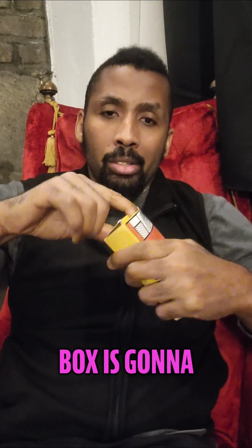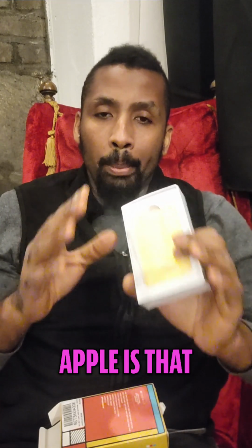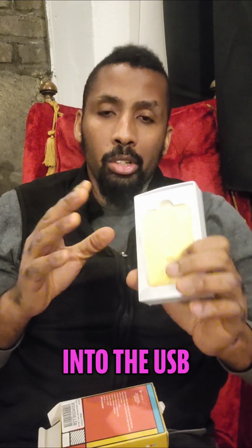So the color of the box is going to mimic the color of the iPod knockoff by Innioasis. And here it is. What I like about products that are not Apple is that you can just plug it into the USB device, at least in theory. We still have to test it out, perhaps in another video, and be able to add music that way instead of having to sync, erase, or purchase. You can just drag music onto the music device.